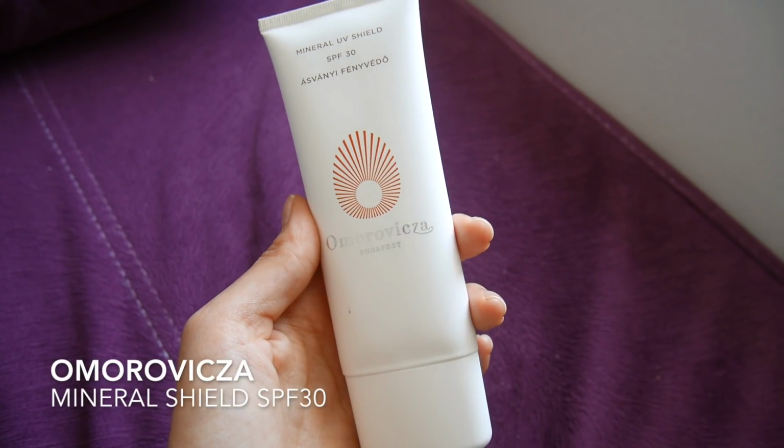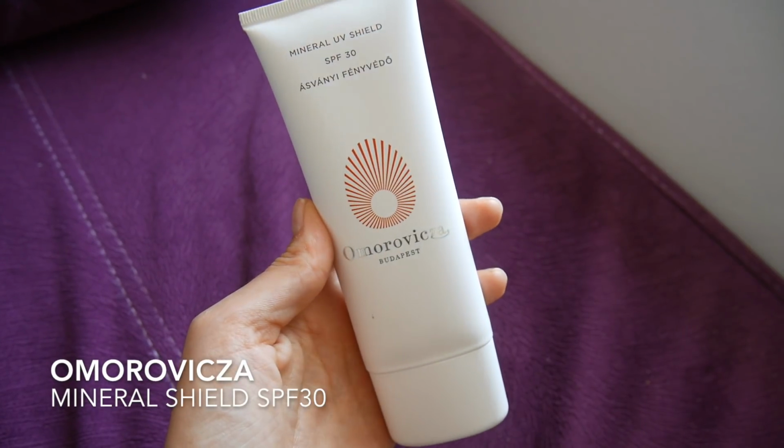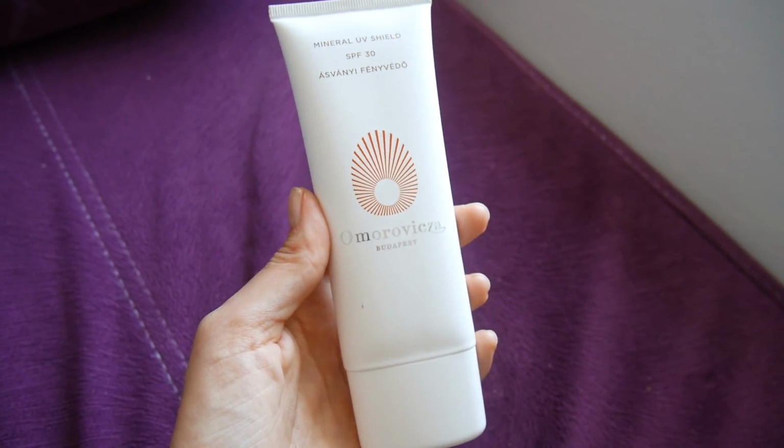Continuing with the whole tanning thing, I also have a new sunscreen that I have been loving. This is the Omorovicza. This is a Hungarian brand. This is the Mineral UV Shield SPF 30, and usually I use my Environ SPF 15 through the whole year, but of course in summer I want to up my SPF game and I went for 30, and this is amazing. This has very simple ingredients.